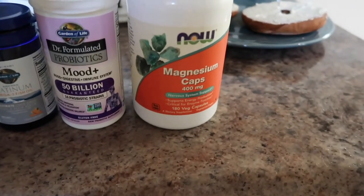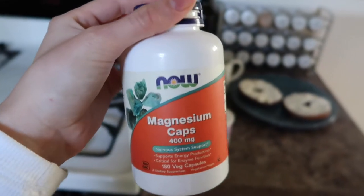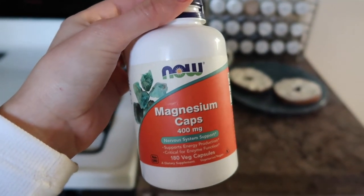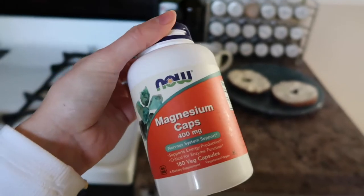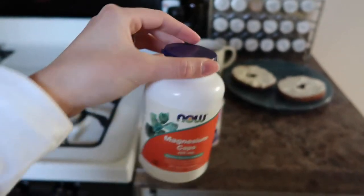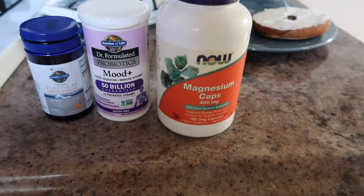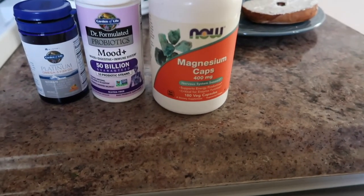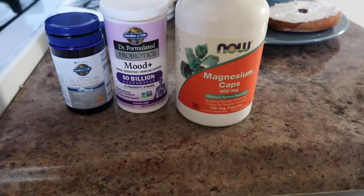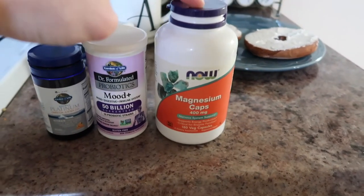I also take this magnesium supplement. This is really good for people with insomnia. I have really bad insomnia. I've touched on that before. But ever since I started taking these, I actually fall asleep a lot faster. I take them in the morning because if I take them before I go to sleep, I feel like, A, I forget. And sometimes it also makes me stay awake more. I don't know, it's really weird. When I take them in the morning, I for sure at night fall asleep faster. But there's a lot of research done about magnesium and insomnia.